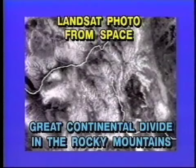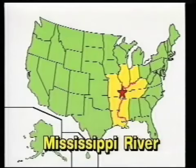Divides separate one river valley from another. Separating the western watershed from the eastern in the U.S. is the Great Continental Divide, which is located in the Rocky Mountains. The Mississippi River system has the largest drainage basin in the U.S.